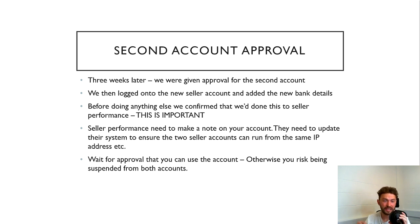So before doing anything else, once we put in the new bank details, we went back to Seller Performance, and this is really important, and we said we have updated the bank accounts.